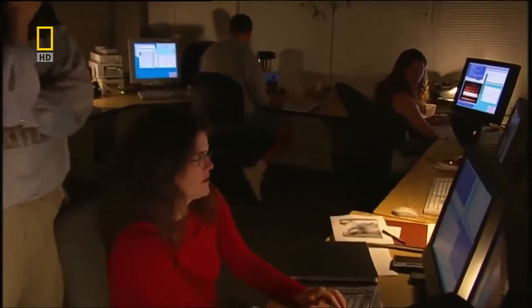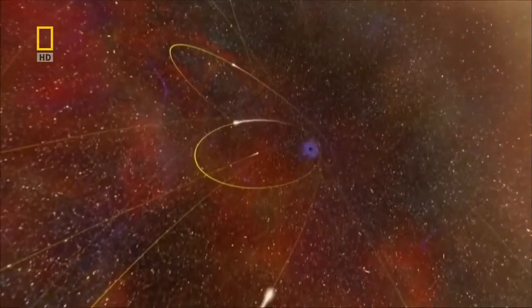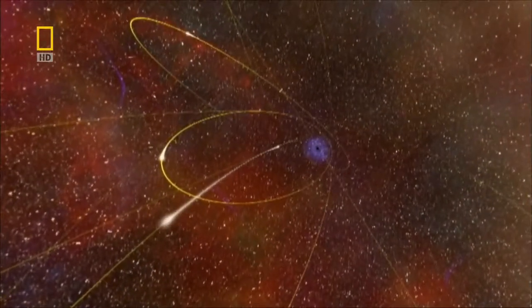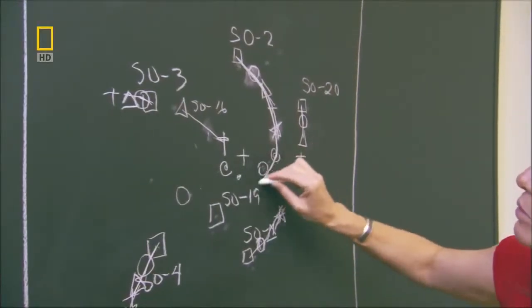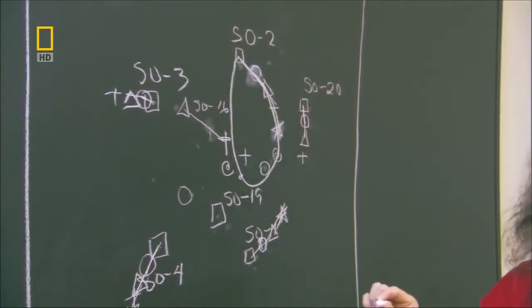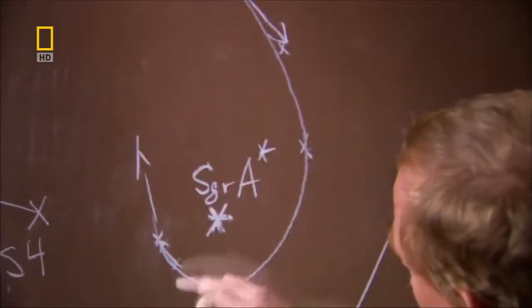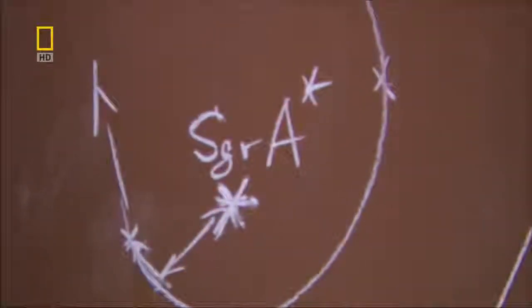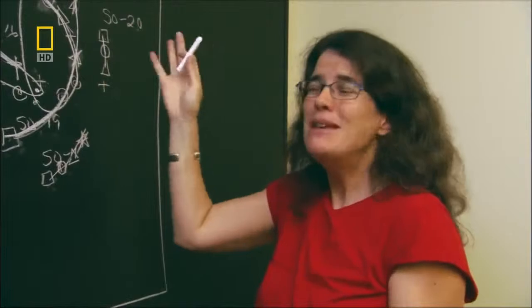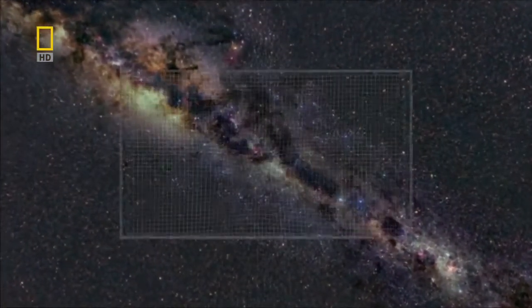These new eyes were delivered just in time. With both teams watching, one of the stars made a dramatic hairpin turn around the center. In 2002, it made a huge jump to over here. So it went whoop, all the way around. The star was initially going very slowly and then moving around very quickly, and at that point coming very, very close to the central black hole. And it's moving on order 10 million miles per hour, so it's just speeding away.